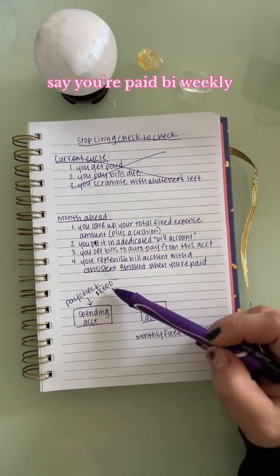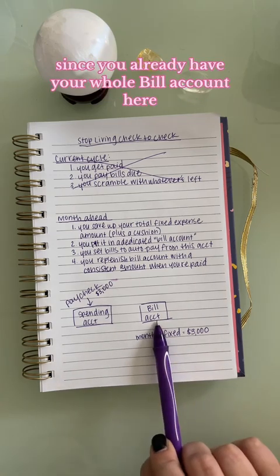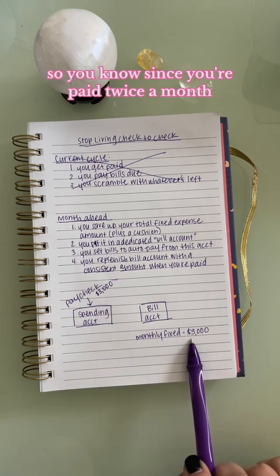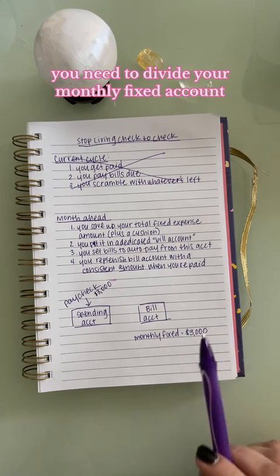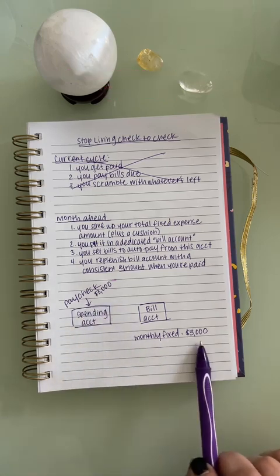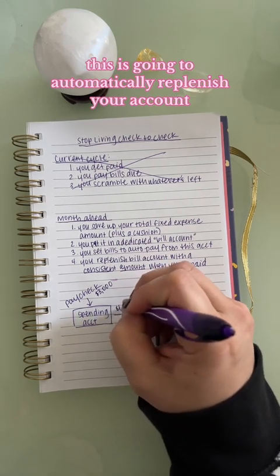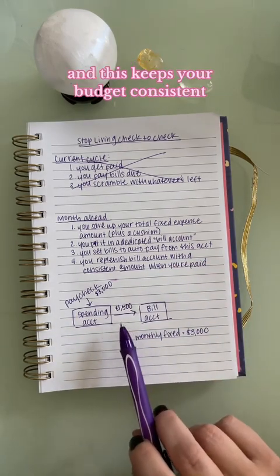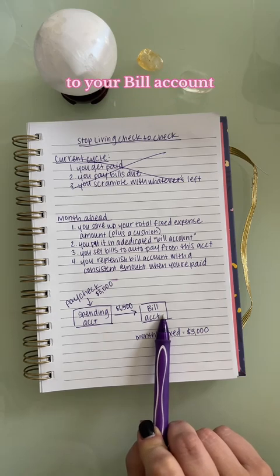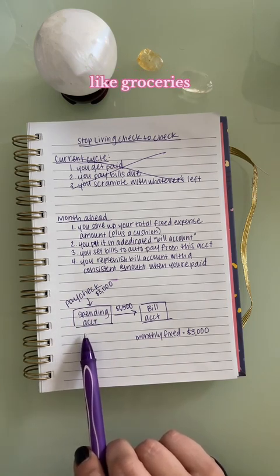So say you're paid bi-weekly or twice a month and your paychecks are $3,000. They come right into your spending account. Since you already have your whole bill account here, all we have to do is replenish this from the bills that have been auto-paying. So since you're paid twice a month, you need to divide your monthly fixed amount by 2. So when you get this paycheck, you are going to take that $1,500 and send it to your bill account. This is going to automatically replenish your account, and this keeps your budget consistent because every single time that you get paid, you send this exact amount to your bill account, and then you have the rest of the $1,500 in this example to work with for the rest of your budget, like groceries, gas, fun money, etc.